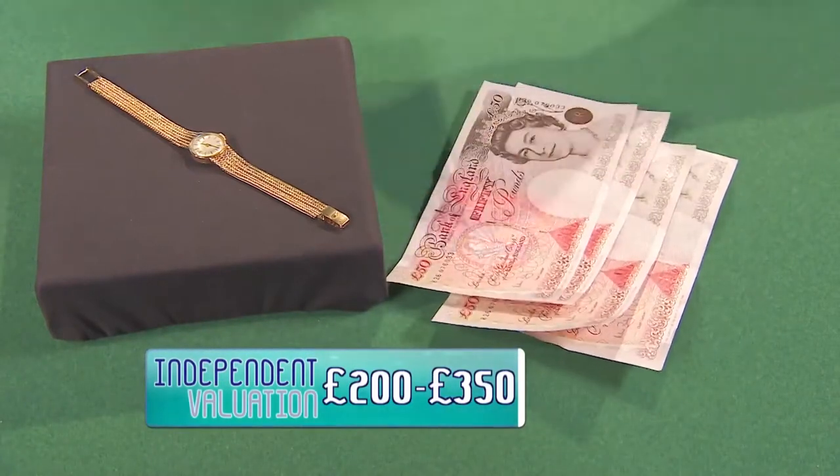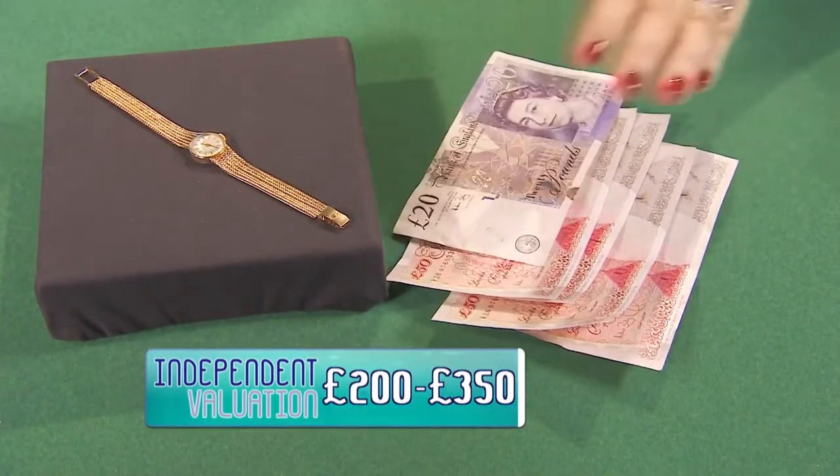He's smiling. 200. £220, Frank. I need a little bit more than that and I'll be happy. There isn't any more than that. I really need to take more than that. That's why my missus will string me up otherwise.